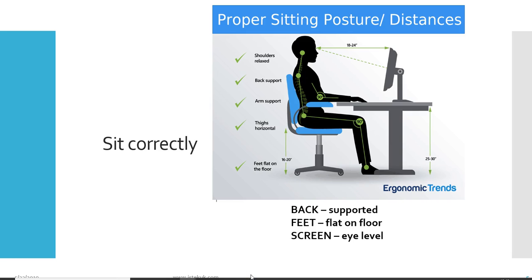The screen is meant to be at eye level, again, so that there's no stress through your neck and shoulders. You might be like me, I use a laptop and therefore I'm not looking directly ahead. You can get lifts for them and whatnot. Or another option, if you can't avoid it, is to try and move your eyes down rather than putting the strain on the back of your neck. But if you can, get the screen at eye level, it's going to be the most useful.